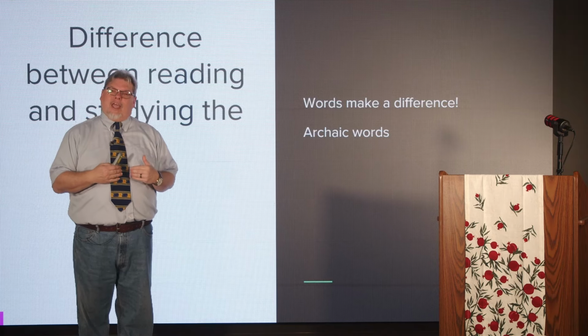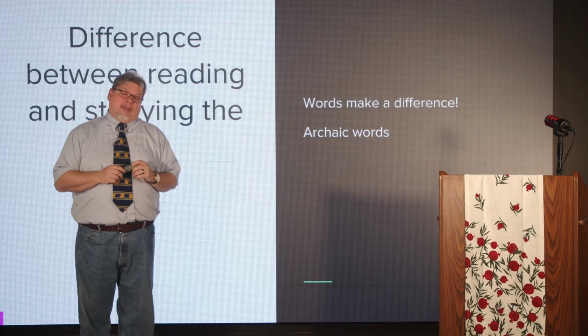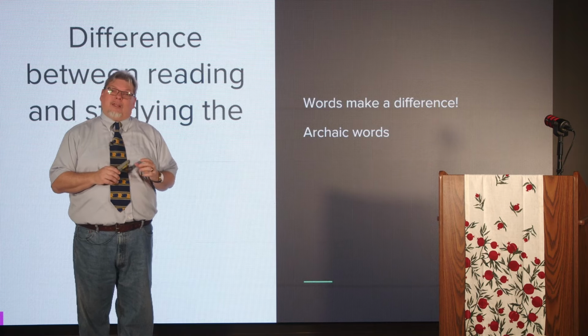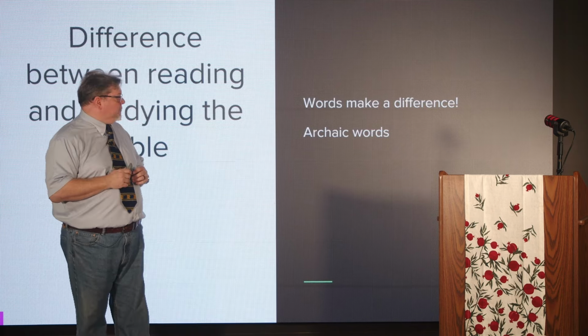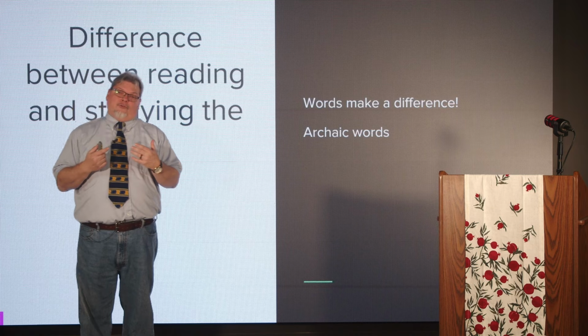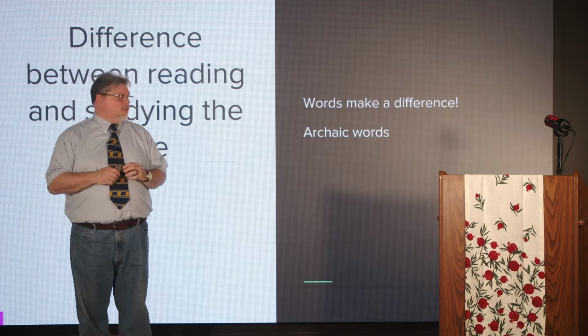Our English today is far less than what the English was back in the 1600s. There are many, many, many more words that they had available than we have now. Therefore, when they translated the King James, they had words to describe each situation.